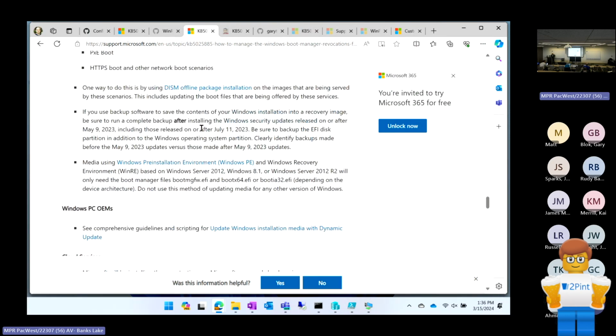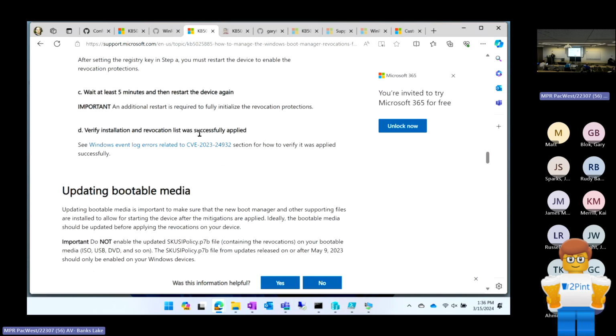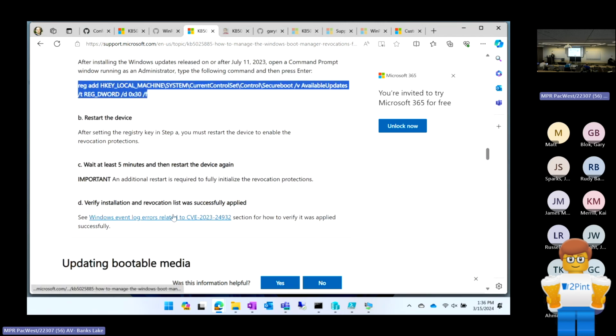Now, after doing that, if you actually did want to enforce it, you can basically drop this registry key here. And once this registry key is set, you need to restart the device, wait 5 minutes, and then verify that it is applied correctly, so after a second restart. So you can do this in a phased rollout if you decide to go ahead and deploy it to your fleet, that kind of thing. And 1 or 2 reboots later, then they should be good to go.